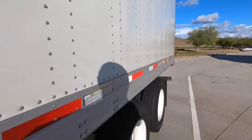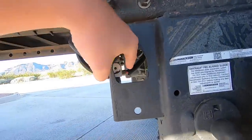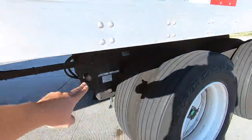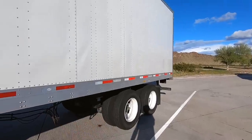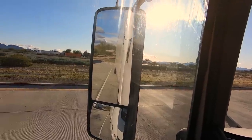So you have to make sure your trailer brakes are set. And on this trailer, we have this little lever. Those pins come in and this is ready to slide. So we need to reverse to make this slide back. You gotta make sure you don't touch the trailer brake. Push in your tractor brake and we're gonna have to reverse and move it back.